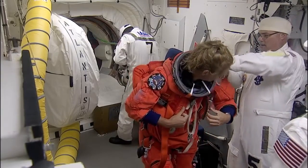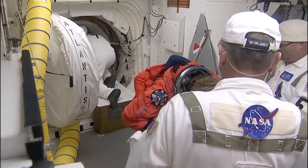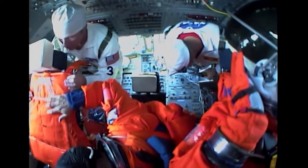And this is Sandy Magnus. She's our mission specialist number one. So when she gets in, I think she's going to be on the flight deck in the aft right seat.